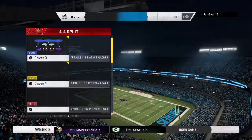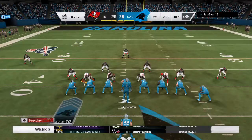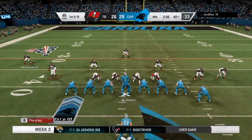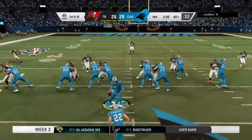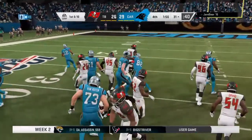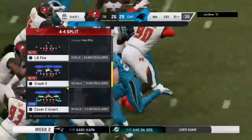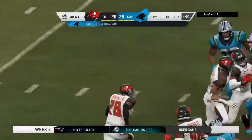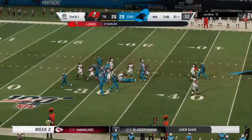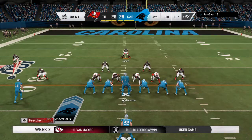3 points separating these two sides with 2 minutes left to go in the 4th. So it's Panther football as we welcome you back. They've got a 1st and 10 as they look to try and finish this one off. A pretty good looking run there on 1st down. That'll go for 9 yards, just short of the line to gain. A nice run there, 9 yards, and it'll be 2nd down. Another yard would probably put this thing in the books. It's 2nd and 1.